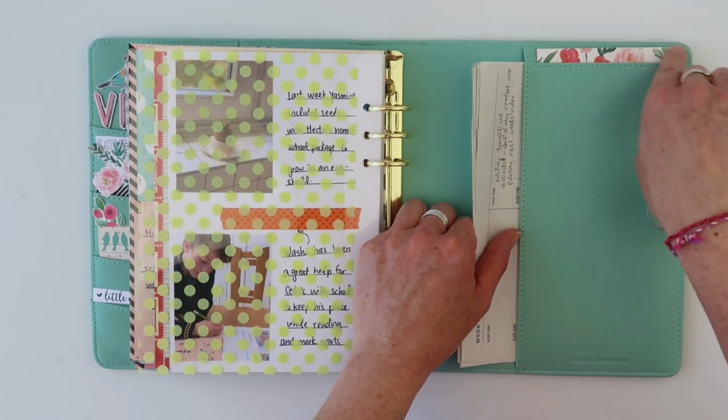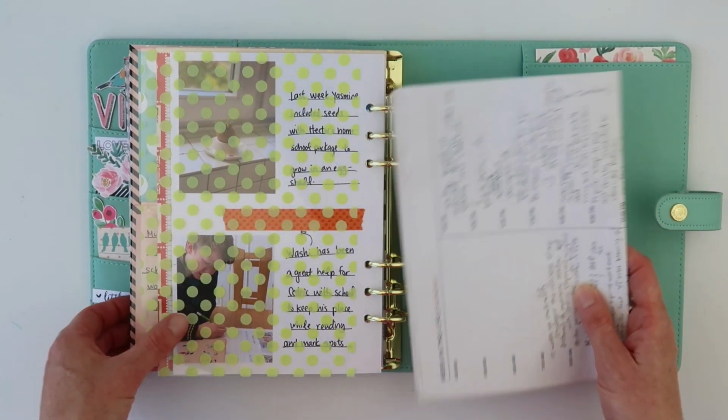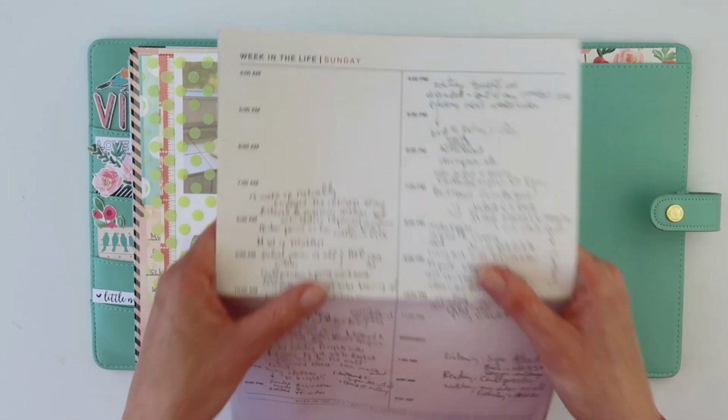I did stick a little piece of paper in there because it looked kind of drab and dreary. The back cover has a little less potential than the front for decoration, so I just stuck that in there. And I wanted to keep these sheets in here.